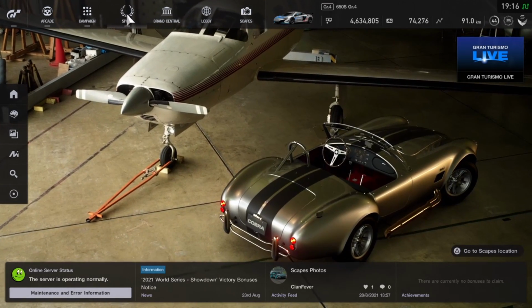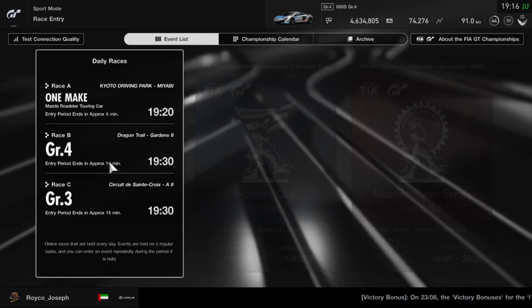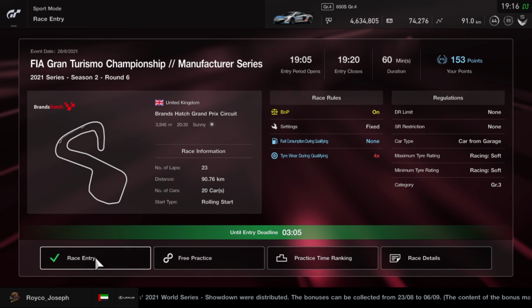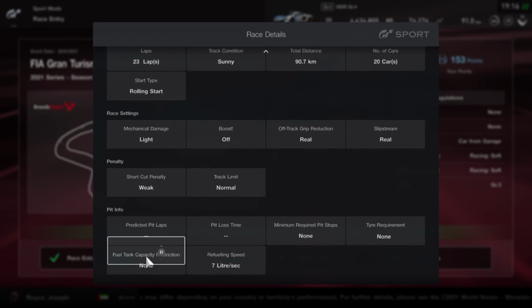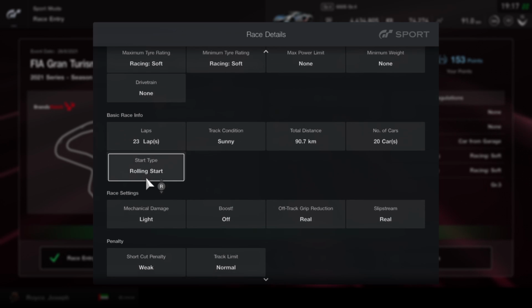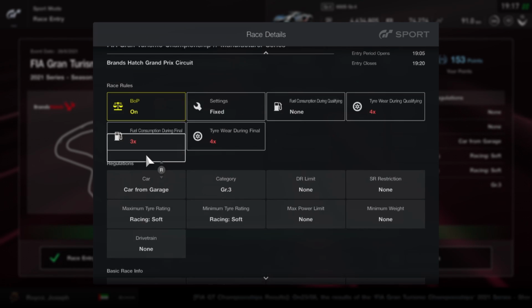Here we are in round 6 of the manufacturer series, which was the Nations Caprice series. Was supposed to do it, but not really doing it. But anyway, rushing in to jump into the Lexus. But anyway, first to check. And funny thing, there were no tire requirements. It was only using the soft tires, where the slipstream shortcut penalty was weak, so you could abuse the track limits a little bit.